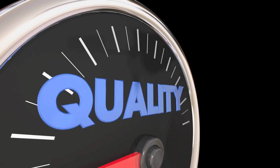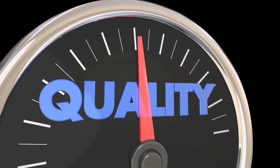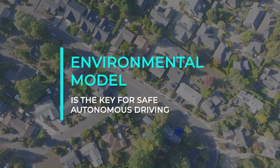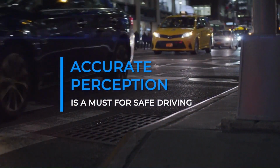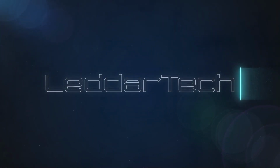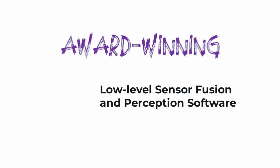Consumers demand quality, increased safety, and high performance from their advanced driving assistance systems. LeddarTech's low-level fusion and perception software is designed to meet the safety standards and deployment capabilities required by the industry and regulators at a more competitive price point. Real innovation and a commitment to safer transportation truly differentiates LeddarTech.